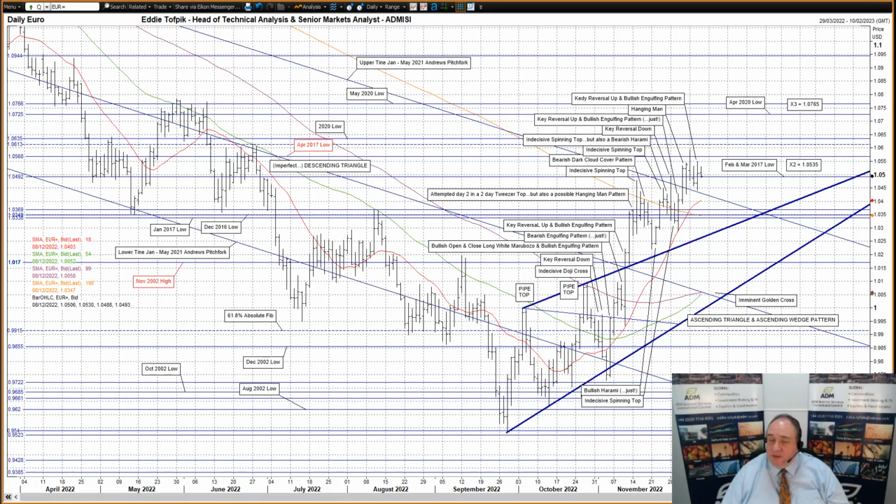I'll start with the euro against the dollar. A reactionary key reversal up yesterday. In some ways a surprising reversion back up after two relatively calm days heading lower, and with a close over the significant February and March 2017 lows at 104.92.